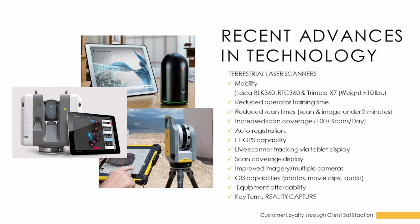Also, GIS capabilities. Now we're using tablets. So I've talked about how the tablets can help us keep an eye on our QA, QC, monitor the coverage, but also there's the GIS needs that people may have. You can take photographs, record small movie clips or audio, comments or notes that may be important that go along with the actual scan data itself. So when the data is quote unquote downloaded, all that metadata, or information about information, is in the scan itself. So it really is now becoming a measurement, visual, and audio database. Again, it's reality capture. That's the goal.